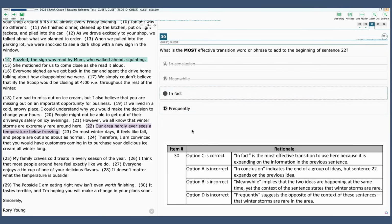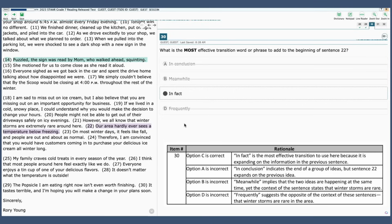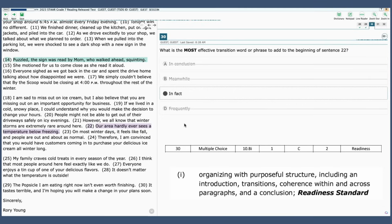All right, let's look at D. Frequently, our area hardly ever sees. Okay, well, that's the opposite of hardly ever to say it's happening frequently, so that's also incorrect. So the best answer here is C, and 30 is labeled as 10BI, which is organization with a purpose of structure, and in this case, it's focusing in on transitions.